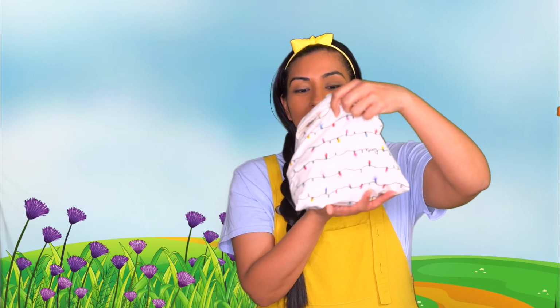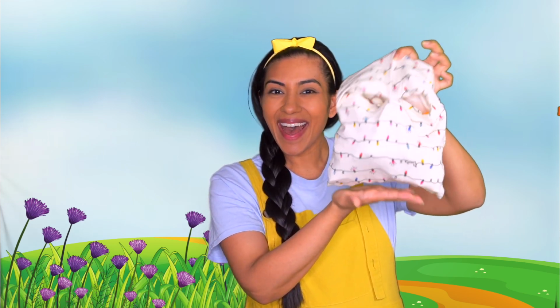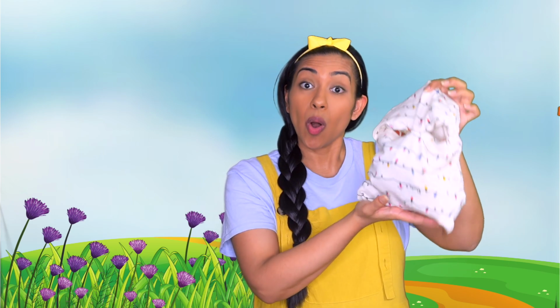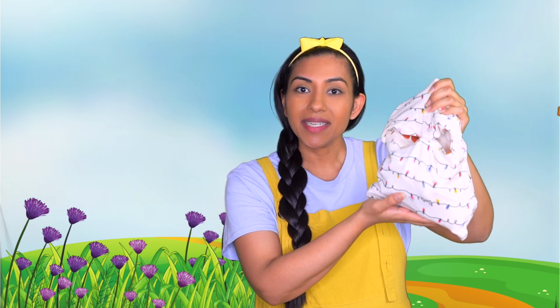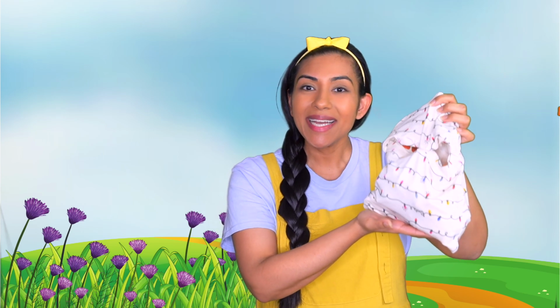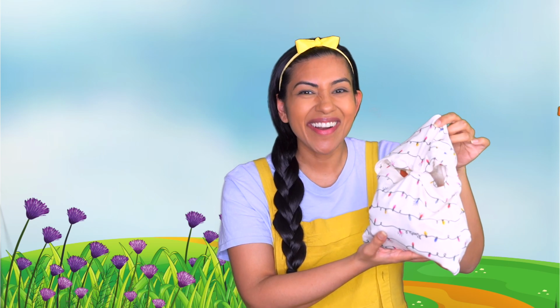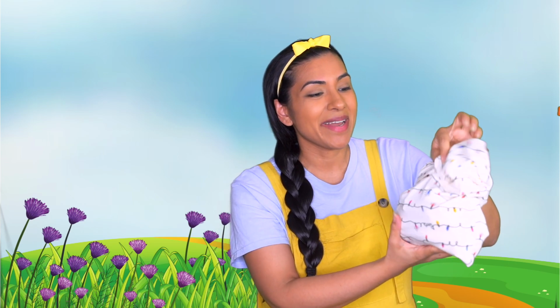Hello, friends! It's me, Miss Pod, and today I have a really fun game for us to play. Do you want to know what it is? Okay, let's find out. It's called Pull Out a Surprise Animal from the Bag. It's really fun and really easy too. So all we have to do is reach our hand inside the bag, pull out a surprise animal, and talk about it. Yeah, let's get started. It's gonna be a really fun time.